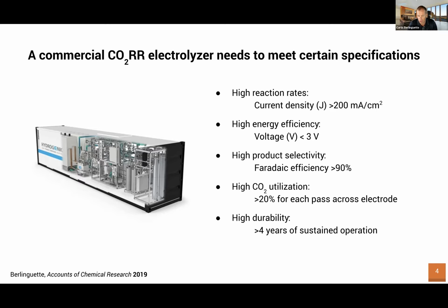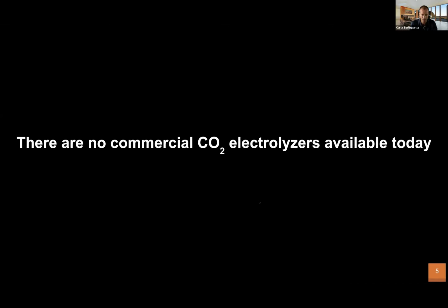And then finally, we need high durability for our systems. When we look at the electrolysis used in the chlor-alkali industry, those electrolyzers operate for at least 4 years, and in some cases they last for 16 years. They go through periodic shutdowns for maintenance, but they are not dismantled and completely refurbished. So we really need these systems operating for a long time, and that's one of the challenging things to study in this area. I just want to highlight that there are actually no low temperature commercial CO2 electrolyzers available on the market today.